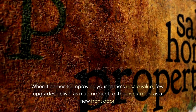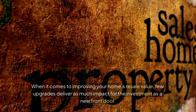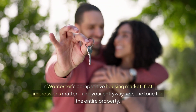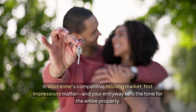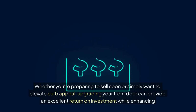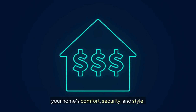When it comes to improving your home's resale value, few upgrades deliver as much impact for the investment as a new front door. In Worcester's competitive housing market, first impressions matter, and your entryway sets the tone for the entire property. Whether you're preparing to sell soon or simply want to elevate curb appeal, upgrading your front door can provide an excellent return on investment while enhancing your home's comfort, security, and style.